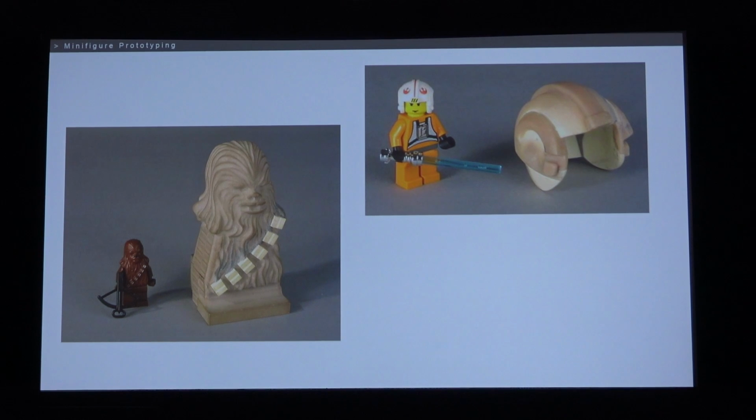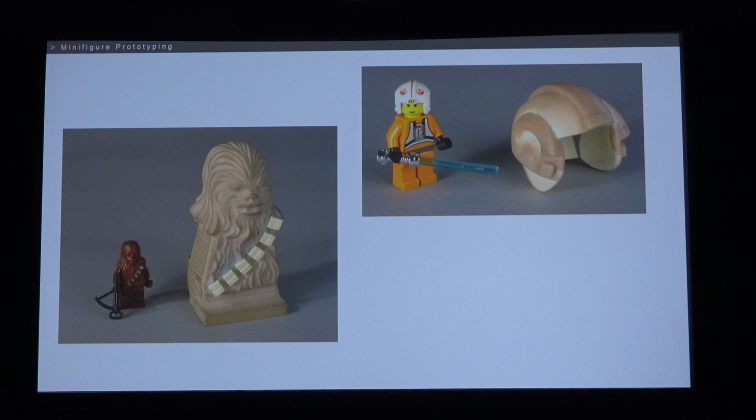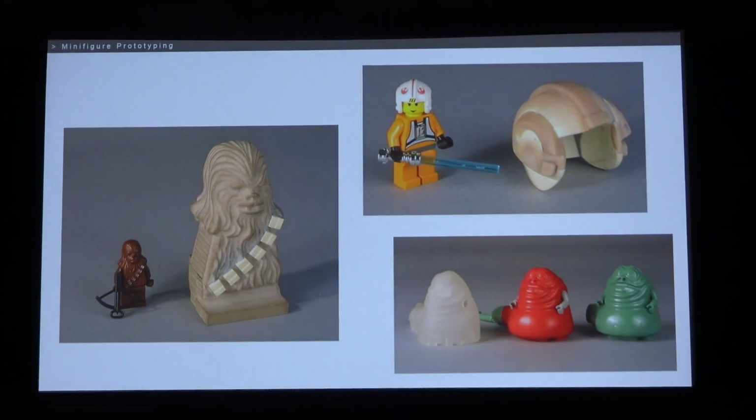Remember that slide I showed you with all those 30 plus lines? Now, this is happening for every single one of those lines. So unfortunately, we can't keep everything. So it is destroyed. But luckily, we have some photographs of stuff like Jabba the Hutt here.